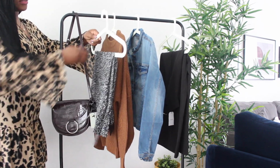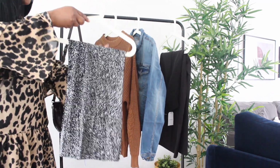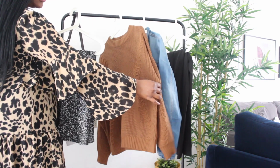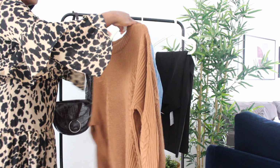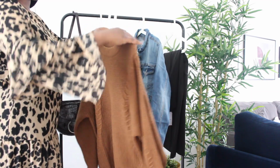And then this is a skirt. It's just a black and white print skirt. I'm going to pair this skirt with this jacket and this jumper. I've also got this jumper. This jumper is usually the kind of jumper that I would go for. I like this sort of color and style.